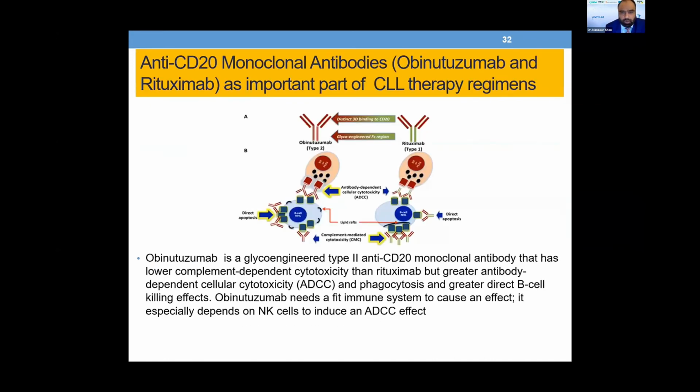Now, moving to the clinical pharmacology of the novel agents that we are discussing today in CLL management. CLL is a B cell problem, and B cells are CD20 positive, so we have to give these patients anti-CD20 monoclonal antibodies. There are 3 of them, and I'm showing 2 here. The first one is obinutuzumab. The second one is rituximab.